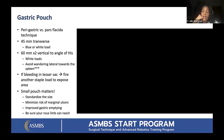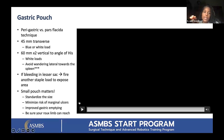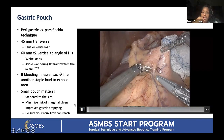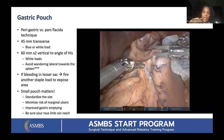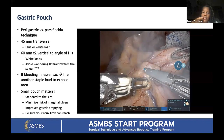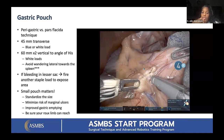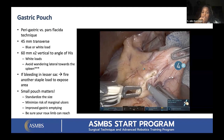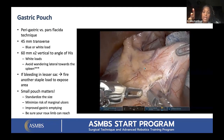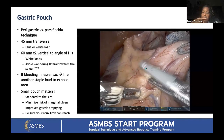Yeah, I put the bougie down. So I do my first fire, and actually on the first load, I tend to angle it upwards towards the GE junction. So I'm not going straight across, I'm at an angle. And then I have anesthesia come down with the bougie as I'm putting in the second load, just to make sure I'm really hugging it. I agree with you. I like to make my pouch pretty small as well. So I always have them pass the bougie, and I do my second, vertical firing before they remove it.